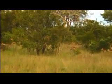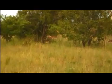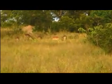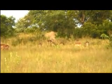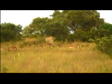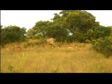So the giraffes do fight over females, and sometimes they kill each other in the fight. And it's called necking, because they stand shoulder to shoulder, and then they swing their necks and hit each other extremely hard.